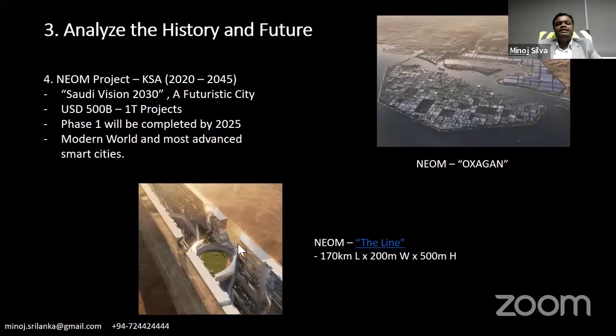This is The Line. This project is called The Line. It is a totally residential, new city. It is like a line, 170 kilometers long, 200 meters wide, and 500 meters high.